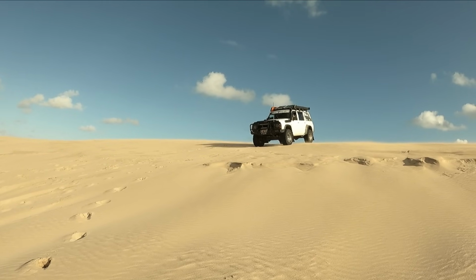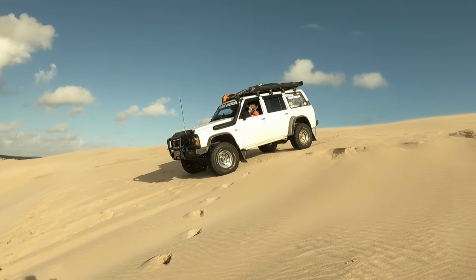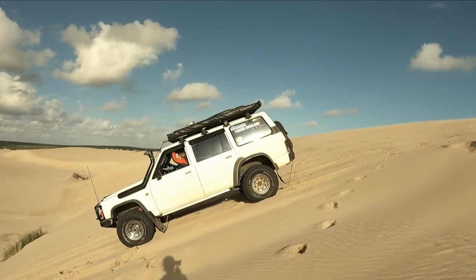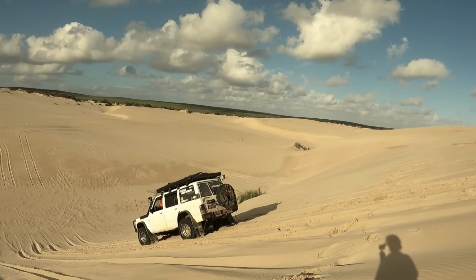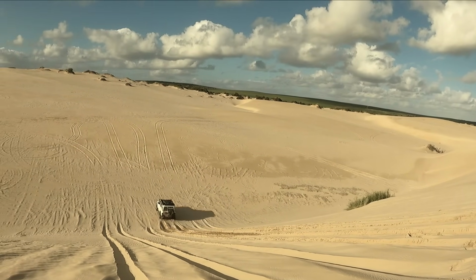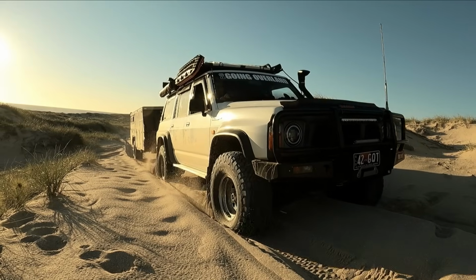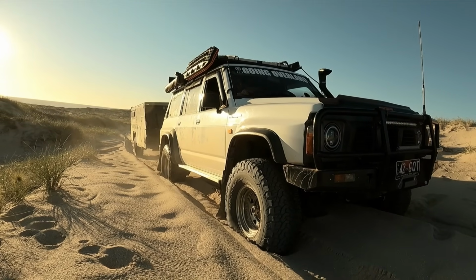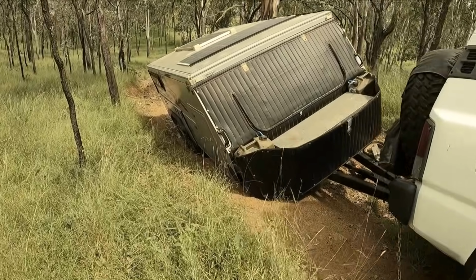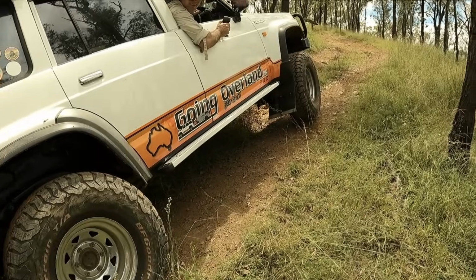So the next item is you don't need a big lift, lockers front and rear, sway bar disconnects, big mud tyres. You don't need that to see Australia. Australia has so many beautiful national parks, beaches, epic places. And you do have to be capable of forward driving, but you don't need to be super capable. You're going to be so far from home. Going down a daunting, rutted, muddy track is terrifying when you're 3,000 kilometres from home. Or 6,000 kilometres from home.